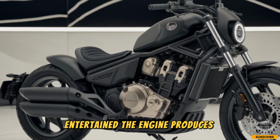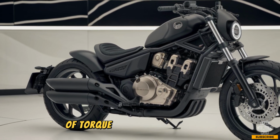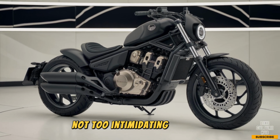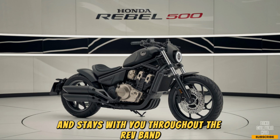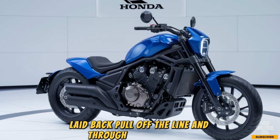The engine produces about 47 horsepower and just under 32 lb-ft of torque, which feels perfectly balanced for a bike in this segment. Not too intimidating, but not boring either. That torque kicks in early and stays with you throughout the rev band, giving the Rebel 500 a satisfying laid-back pull off the line and through the mid-range.